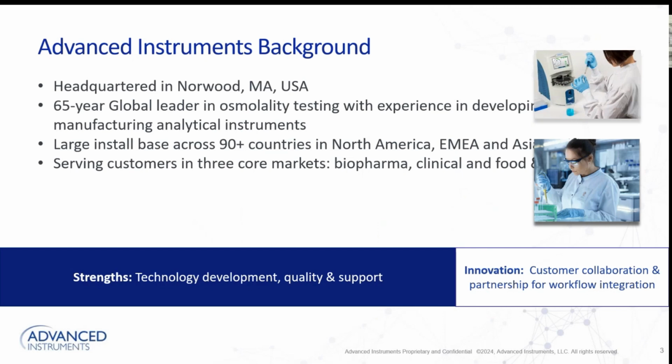So first, let's talk a little bit about who we are. We're with a company called Advanced Instruments, and Advanced Instruments is headquartered in Norwood, Massachusetts. And they've been in business for well over 65 years, and their primary business is osmolality, so osmometers. And so some of you may already have some osmometers at your facility. There's a really large install base with Advanced Instruments. And so when we were acquired by them in June 2022, it was a really wonderful marriage of two companies. We had a lot of shared customers and definitely a lot of shared values, with strengths being in technology, development, quality, and support. So it really was a wonderful match.